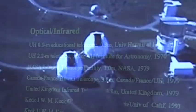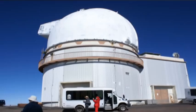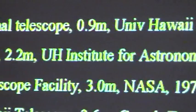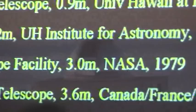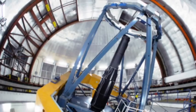University of Hawaii, 0.9-metre educational telescope from the University of Hawaii at Hilo. That was put up there in 2010. The older University of Hawaii 2.2-metre, from the Institute of Astronomy, has been up there since 1970. The NASA Infrared Telescope Facility, a 3-metre telescope, put up there in 79. The Canada-France-Hawaii Telescope, 3.6 metres, put up there in 79 also. The UK Infrared Telescope, UKIRT, 3.8 metres, was put up there in 1979.